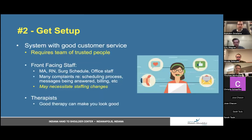The other thing is developing a system with good customer service. And getting set up requires this team of trusted people. Sometimes you may go somewhere where there is control, or sometimes where there's not control. But if you do, definitely be part of the hiring process for who you're going to work with so that you can ensure you have good front-facing staff. Many of patients' complaints are about scheduling, billing, messages being unanswered, wait times, friendliness. If you can control all of these, you're going to really have a great patient customer experience. And that's very important as you're building your practice.